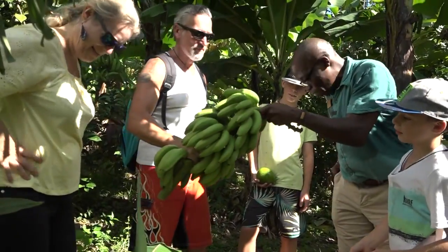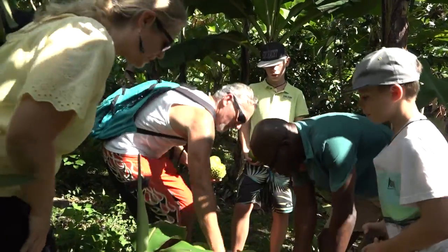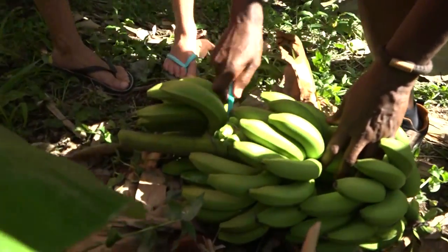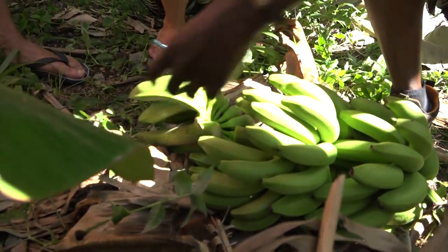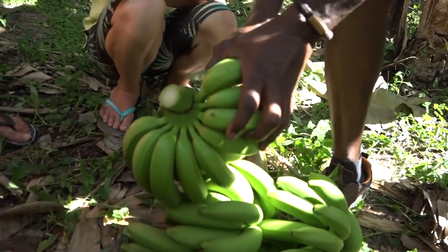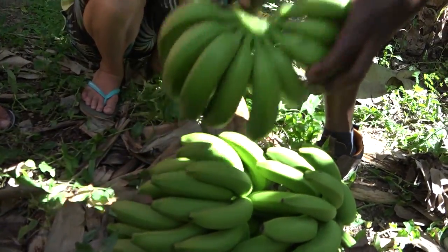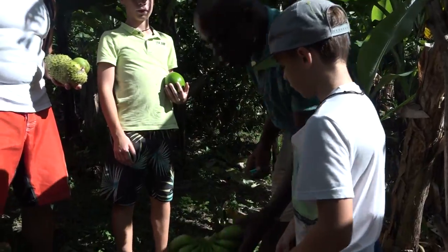So you're going to take the knife normally, and I'll show you how to do it. I'll cut this from it, and then you can just take the hands away. That's it. And this is what you buy in the store. It just needs to be ripened.